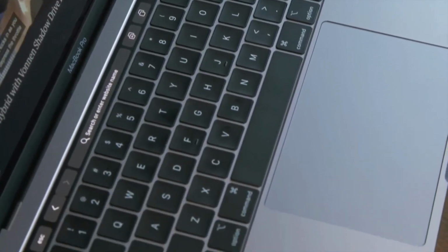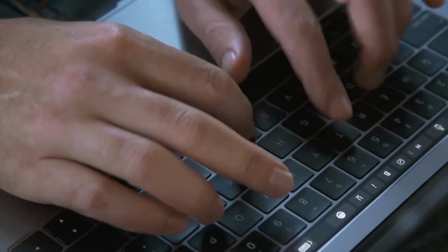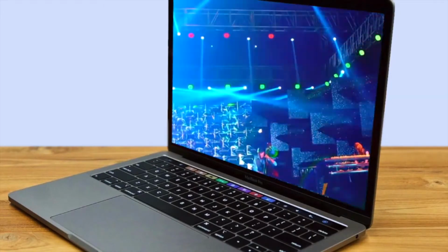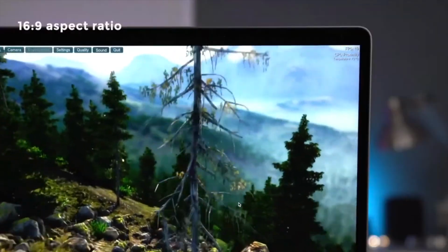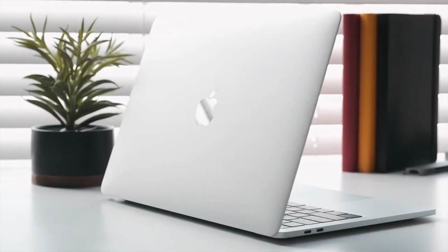The trackpad is enormous, silky smooth, and extremely responsive to multi-finger swipes and gestures. The MacBook Pro's Retina display uses LED backlighting to achieve a very bright maximum of 500 nits of luminance, and its 16:9 aspect ratio results in a not-quite 4K native resolution of 2560 by 1660 pixels.